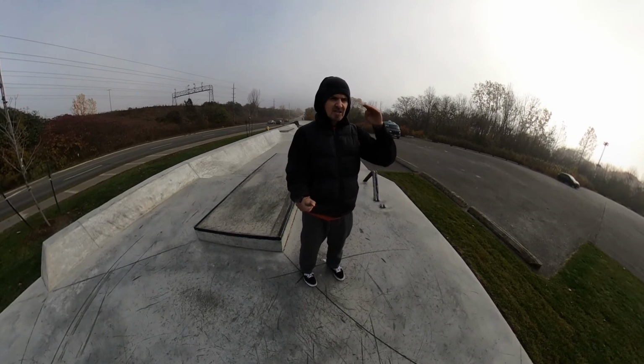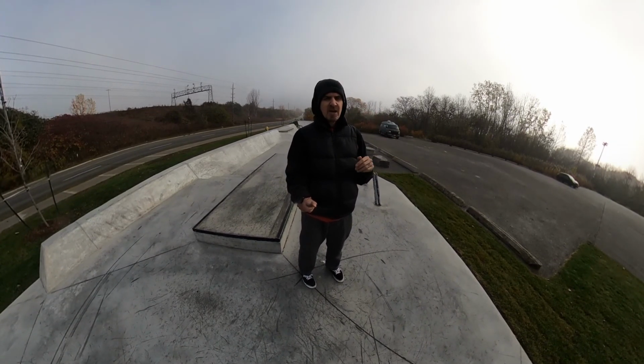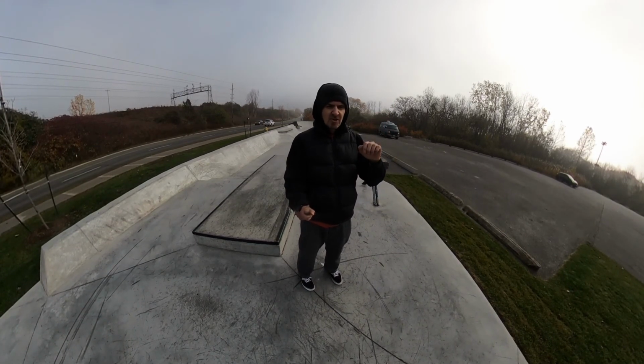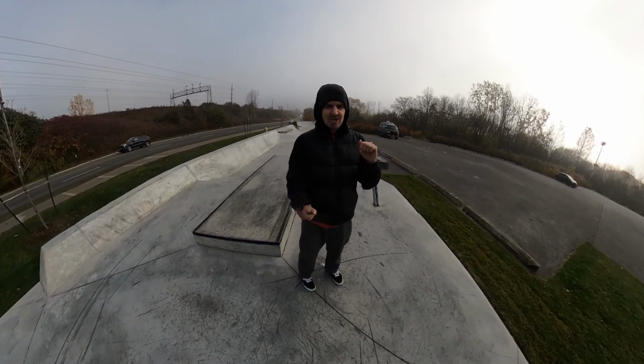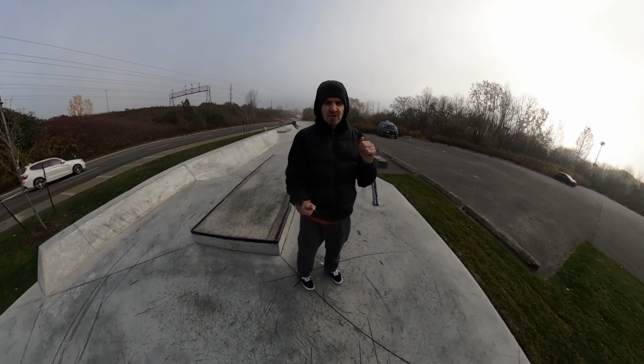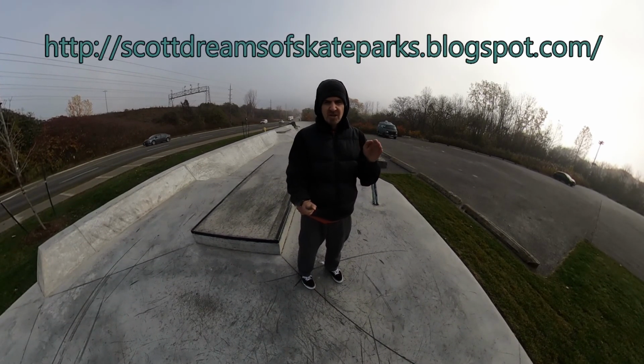Whereas Scott takes it that extra layer, you know, the iceberg memes that are all popular now. This guy's like deep into the iceberg. This guy knows the heights of all the ledges at the skate park. He knows who built it, who designed it, when it was built. So if you're looking for all the great nerdy details as a skateboarder, please check out his website.